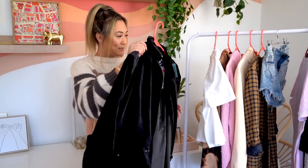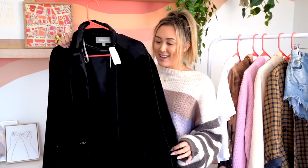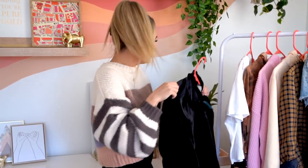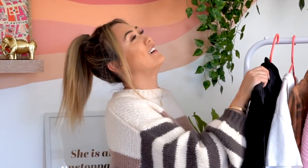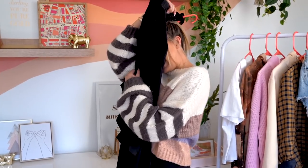And last piece is this. My brain is just so clogged with snot. I'm like, what even is this? What is this piece?